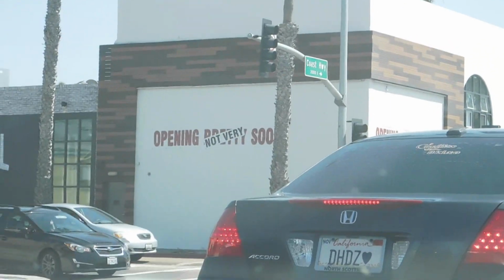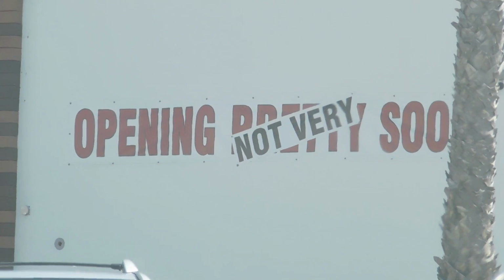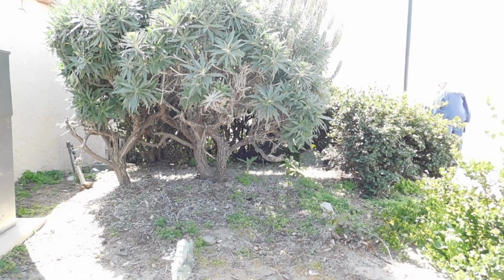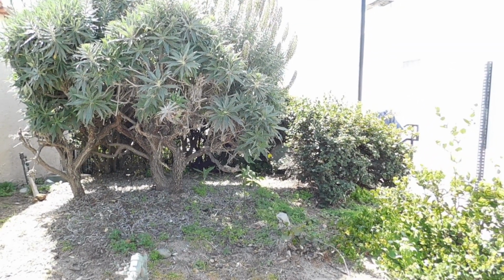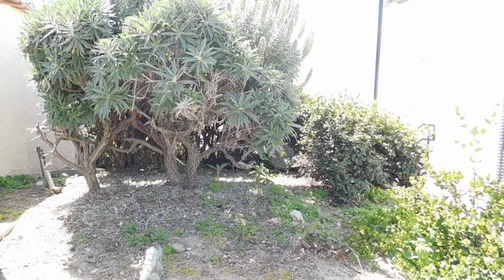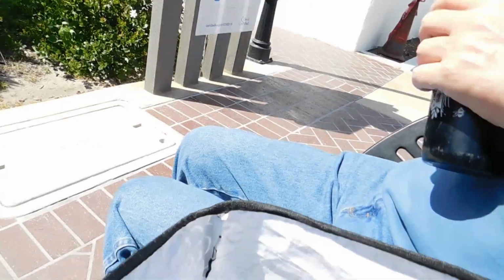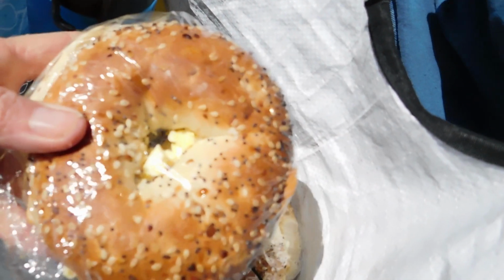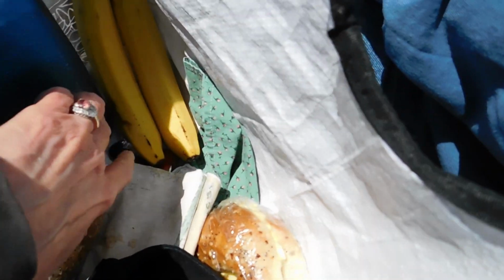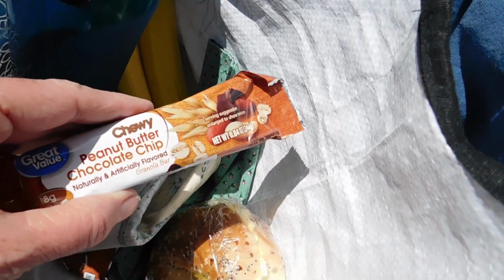There's a very funny sign. Well, okay, so this is not the best view in the world because the ocean is blocked by this big bush, but we found an open park bench, so we decided to take it. I'll show you the ocean after we eat. But here's our lovely lunch. We have our egg salad bagels, we have some bananas, the granola bar, and chocolates.